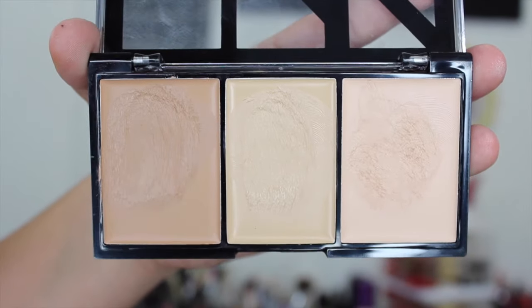A product that actually surprised me that I did not think I was going to like. I had no expectations for this. I was like, whatever, let's just check it out. This is their Contour Case. They have two different shades: light/medium, which is the one that I bought, and then they have medium/deep.